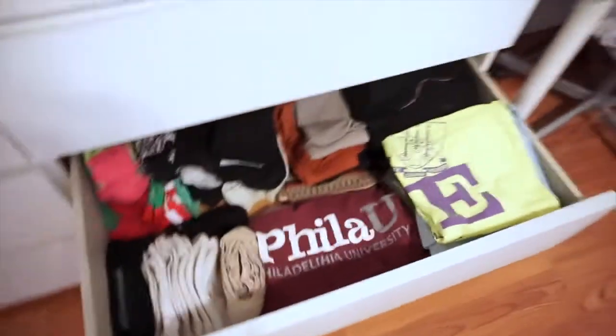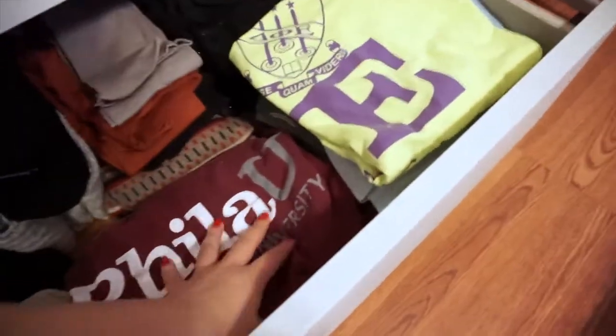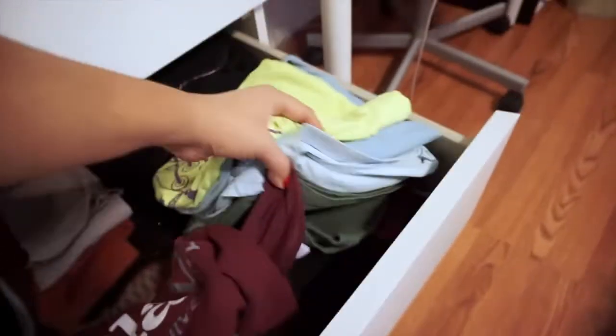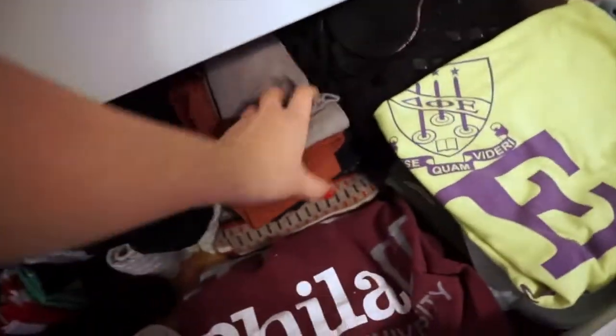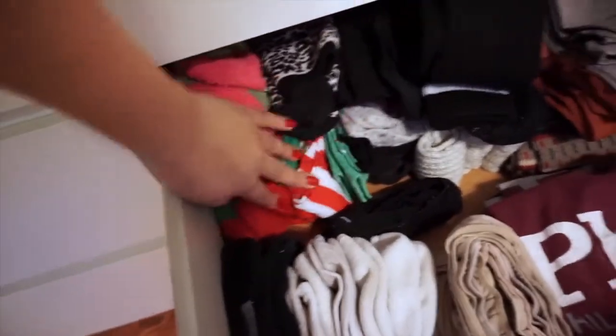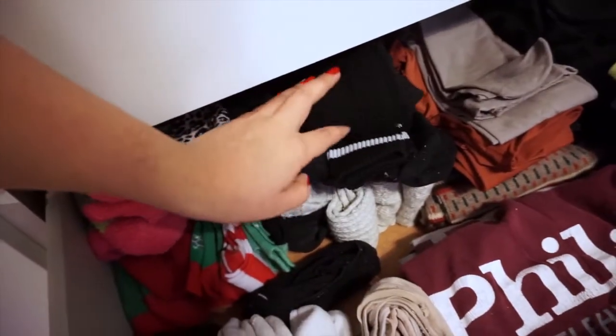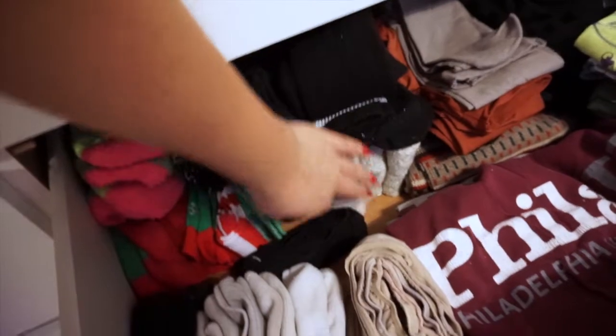Down here, this was a good chunk that I got to declutter, so I went through my old t-shirts and then stacked those there. I have some leggings and some tights here, and then all of these are Christmas socks, which are kind of funny. I didn't realize I had that many Christmas socks. And then these are nice socks to wear for boots and stuff, so knee-high boots.